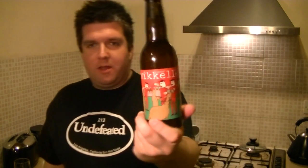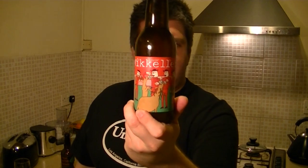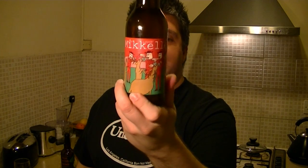And this is going to be the first of the Christmas beers, or seasonal beers I guess, that I'm going to be looking at this year. It's a bottle of beer from Mikkeller in Denmark, obviously, their Happy Lovin Christmas. It's 7.8%, and I'm led to believe it's an IPA.